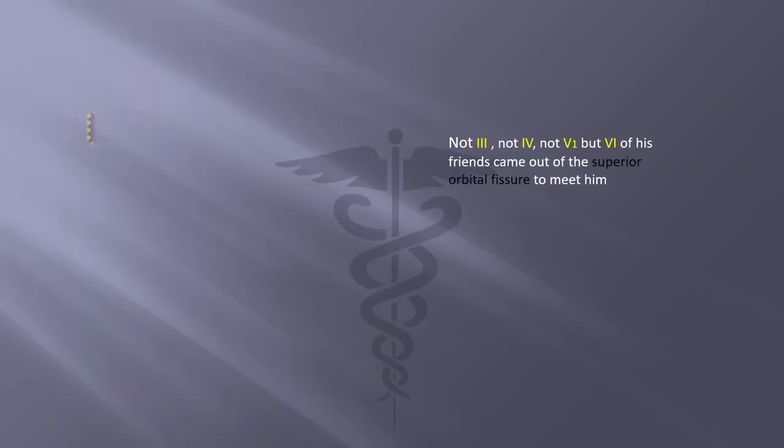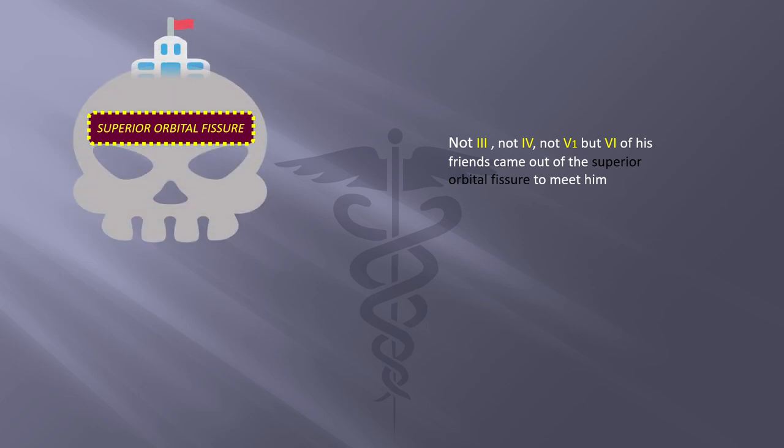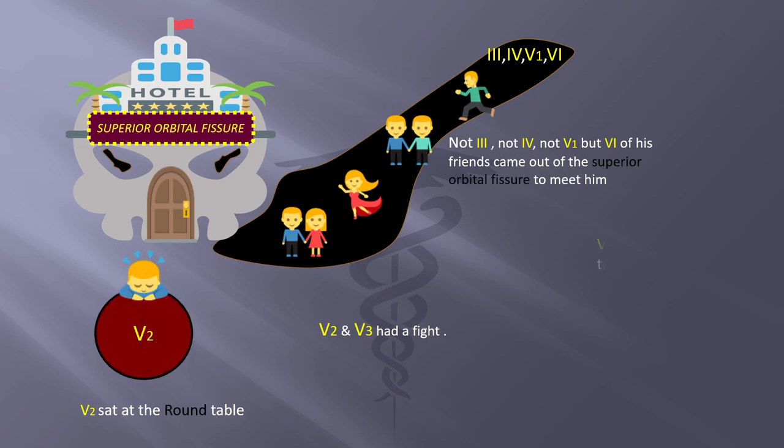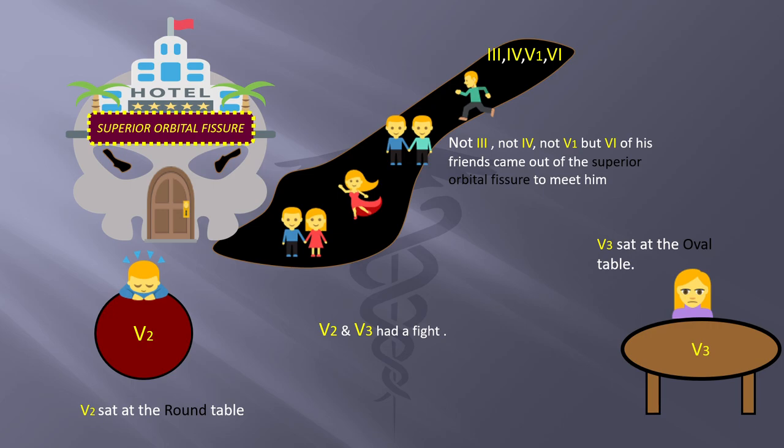Not three, not four, not five, but six of his friends came out of the superior orbital fissure to meet him. Three, four, five, and six cranial nerve through the superior orbital fissure. V2 and V3 had a fight, that is second branch of fifth nerve and third branch of fifth nerve. V2 sat at the round table, second branch, fifth nerve, foramen rotundum. V3 sat at the oval table, third branch, fifth nerve, foramen ovale.